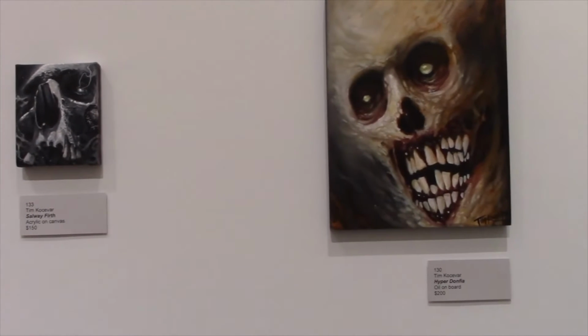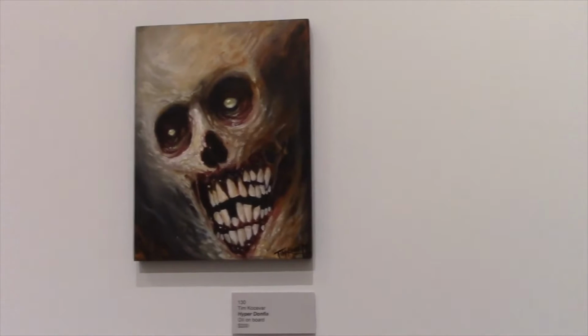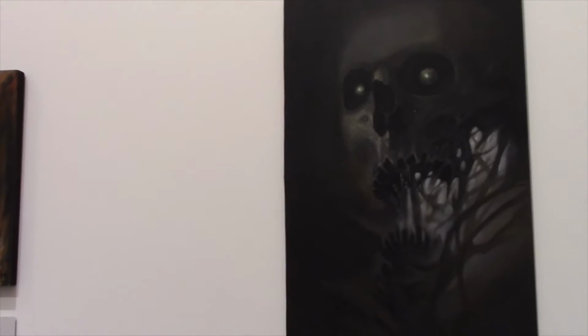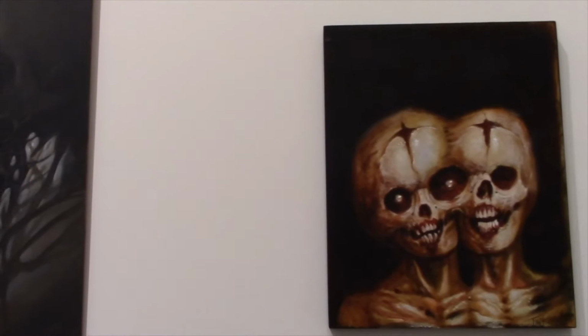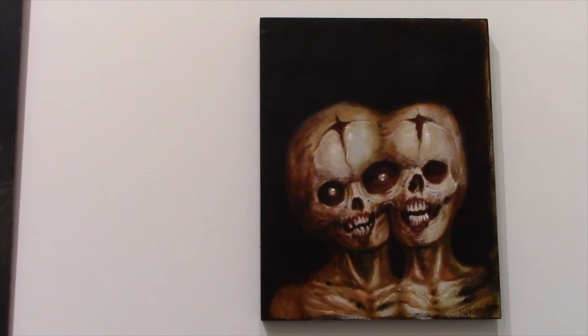You've got Hyper Donfia, I hope I'm pronouncing these correctly, oil on board. And this is a Geyser, acrylic on board. And then you're going to see another conjoined twins called Brothers. I don't know what it is about conjoined twins. Maybe because I have a twin. I don't know. But there's just something about them I just find so compelling and so intriguing.